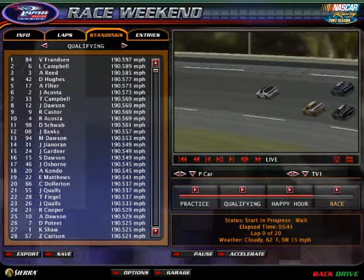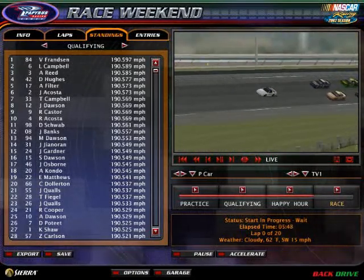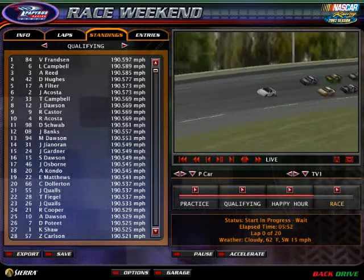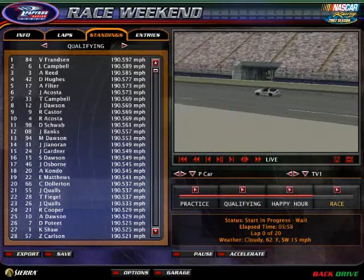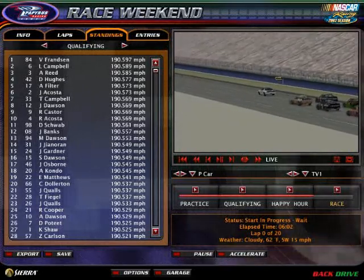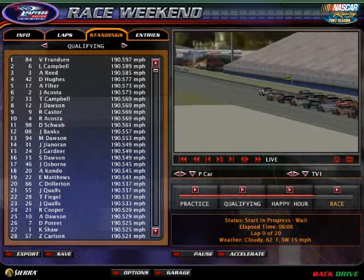Daniel Schwab and the number 98 and the 08 of Jamie Banks make row 6. Michael Dawson and J.G. Anoran will make row 7. Johnny Gardner and Sasha Dawson will make row number 8. Josh Osborne in the number 46 and Alyssa Kondo in the 20 will make row 9. Row 10 will be Eric Matthews and Chris Dollarton. Then you'll have Joel Qualls in the number 55 and Ryan Cooper.